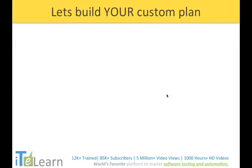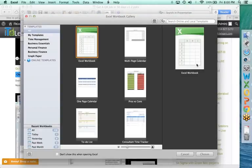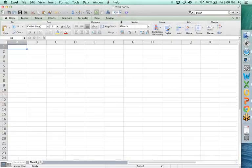Now let's go about building your custom plan, team. Having said this, how do we build a custom plan for you? Very simple. All right. Here's what I'm going to do. I'm going to open an Excel sheet, blank Excel, and let's start at the very top. I'm going to say we'll start with a goal. All right. What is your goal?